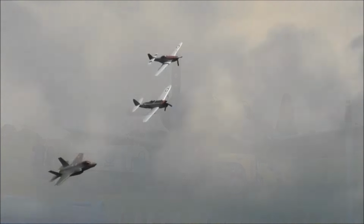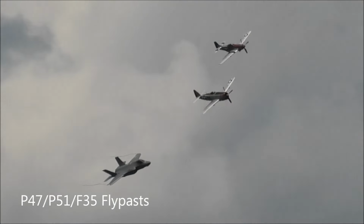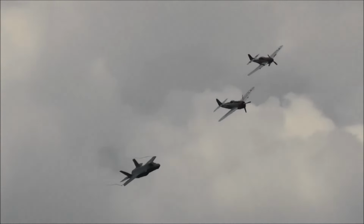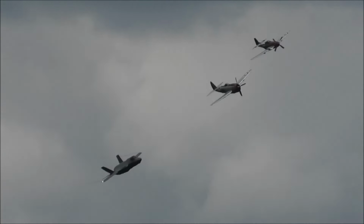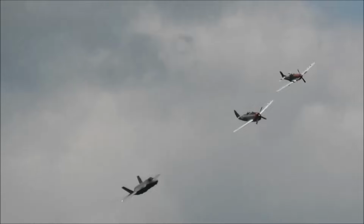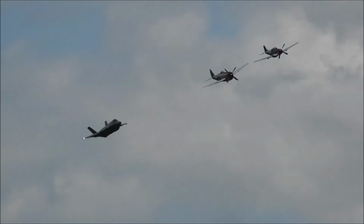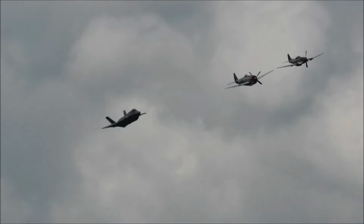Without its computer, so this is the A model of the F-35. The three models we have: the F-35A with the US Air Force, the F-35B, which is flown by the Royal Air Force and the Royal Navy, based at RAF Marham. But this is the A model, which comes from the 495th Fighter Squadron, the Valkyries, at Lakenheath.